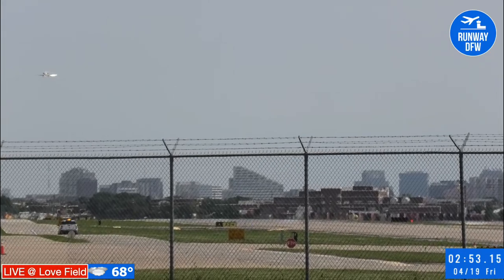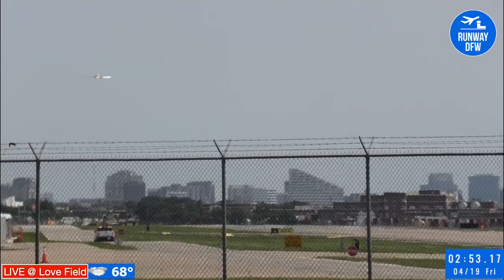But I can't tell you what this shiny object is here on approach.